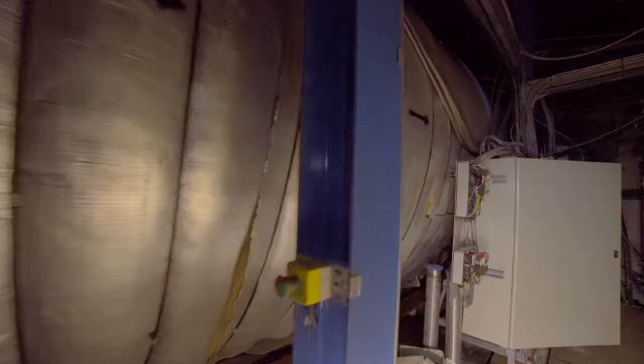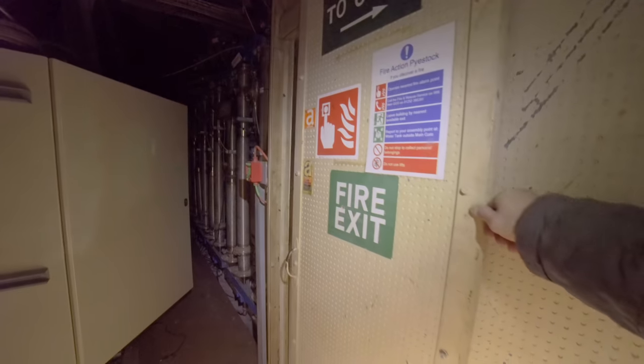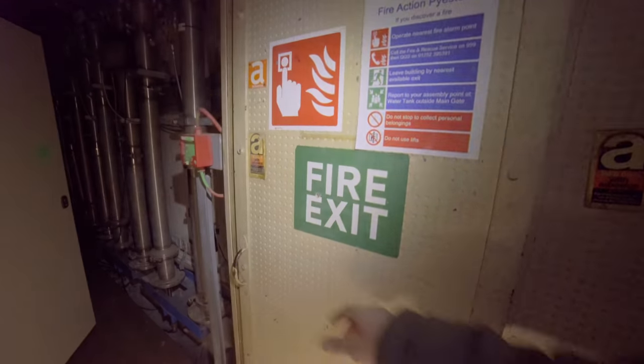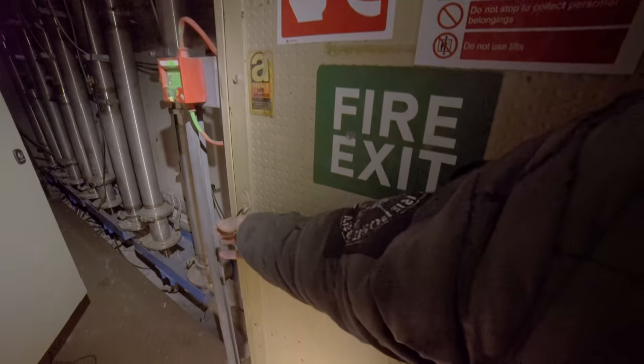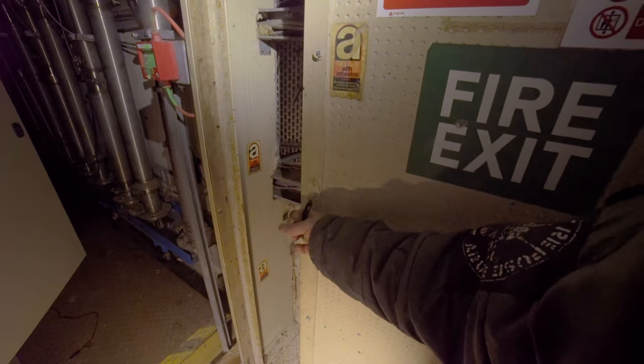So according to this, there might be asbestos in there. Just gonna check down this end then. So this is where we came in. It was a bit hard to get that open, but it did go open in the end. But there's no handle on the other side. There's a handle on this side, but there's no handle on the other side, which is a bit crappy. Not very nice.